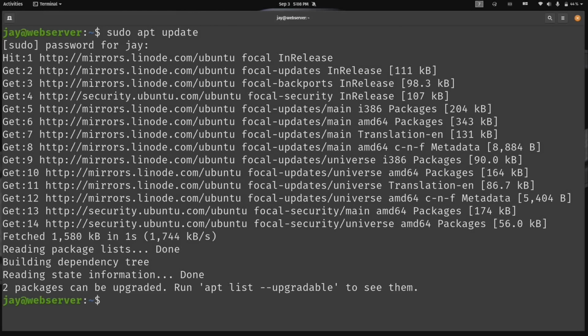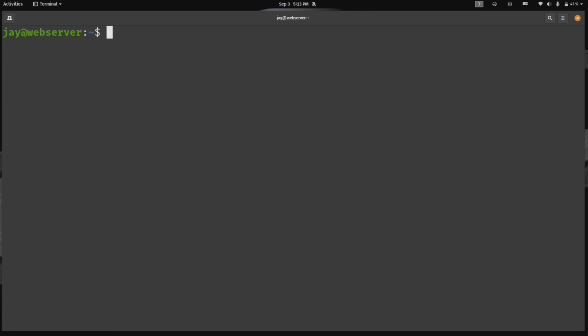So now let's go ahead and lock down OpenSSH. So I've exited my SSH session, and what I want to do is create a public-private key pair, basically an SSH key, that I can use to connect to the server, because the best thing that we can do is disable password access, which is what I'm going to show you how to do now.